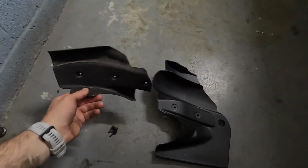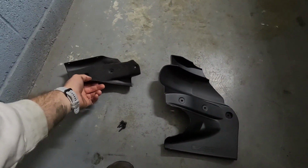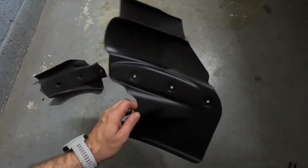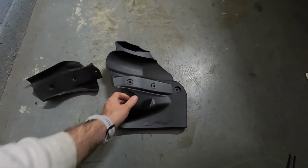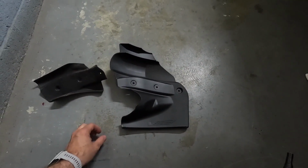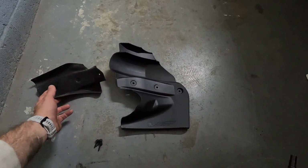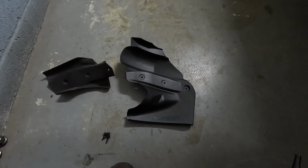Difference. This is the stock ZL1 1LE air deflector for the brake cooling, and this is the Cadillac CTSV. My only worry is tire clearance. So I was looking at the other side. I don't know if anyone with a ZL1 1LE has done this yet, but we shall see.